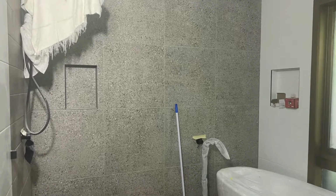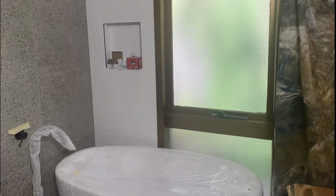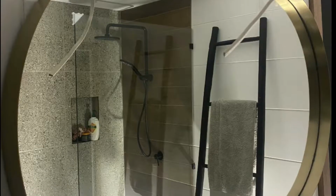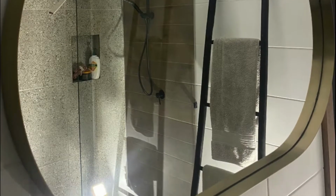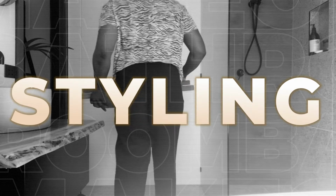So the last section of the installation happened really quickly. This is where we fitted in the bath, the taps, the shower screen, the lighting and the storage. They were all fitted, and then all that was left to do was styling.